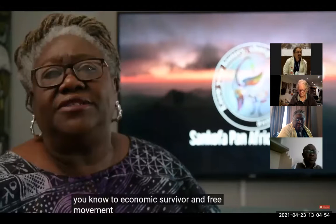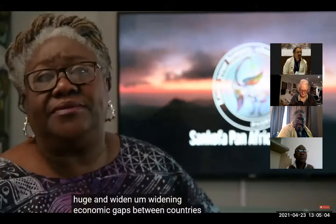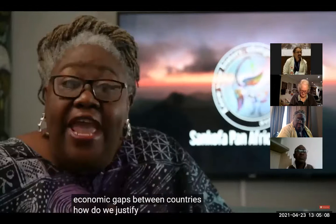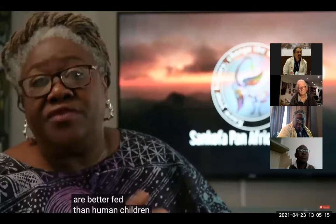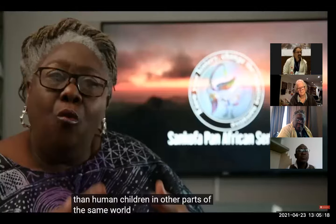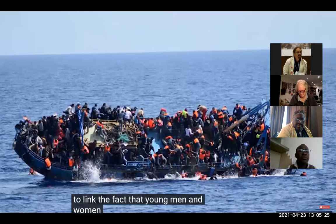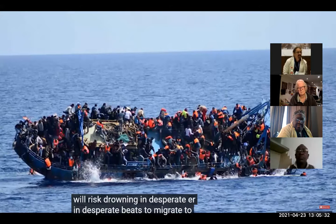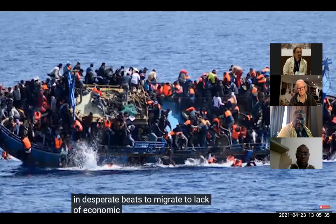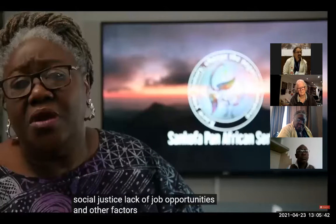free movement. Why is there such little effort to address the huge and widening economic gaps between countries? How do we justify a world in which cats and dogs in some parts of the world are better fed than human children in other parts of the same world? Why are we so reluctant to link the fact that young men and women will risk drowning in desperate bids to migrate to lack of economic equity, social justice, lack of job opportunities, and other factors? We must link these factors.